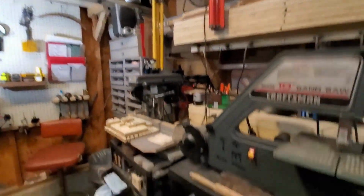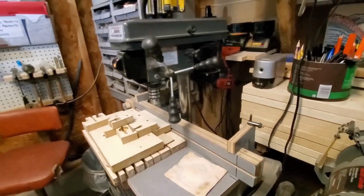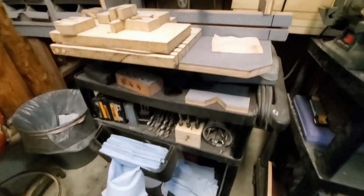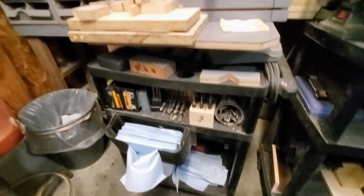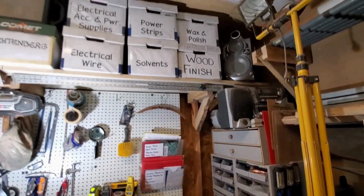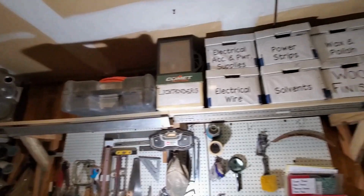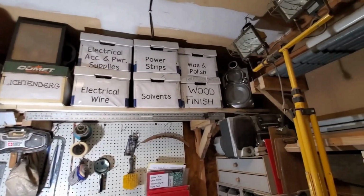That's where that goes. Over here is my drill press. Again, it's just a benchtop drill press. Nothing impressive. Got my drill bits down there. Some parts drawers here that I made. Above there is shelving that I've got some excess boxes of materials that I don't use a whole lot, so I keep it up there.